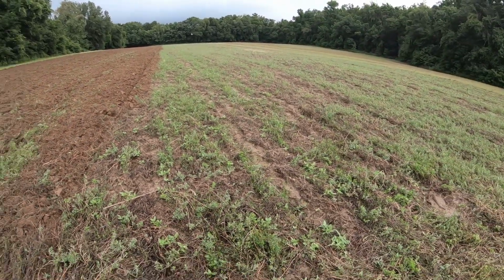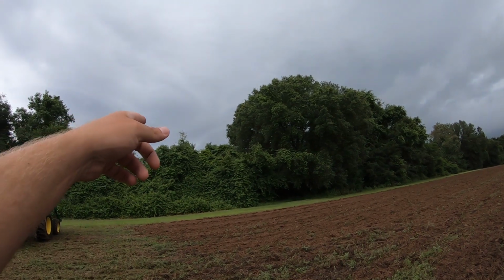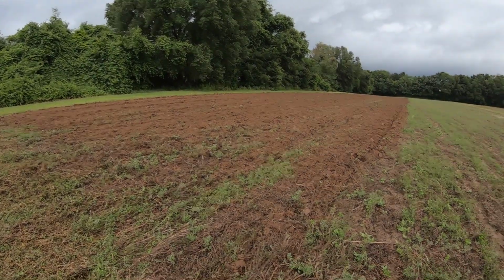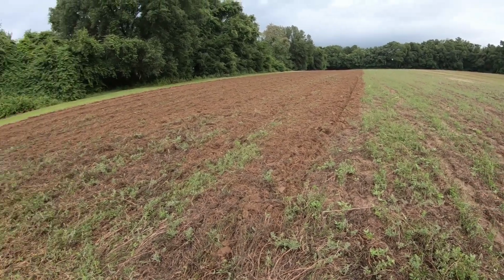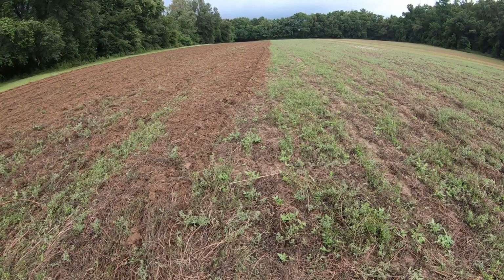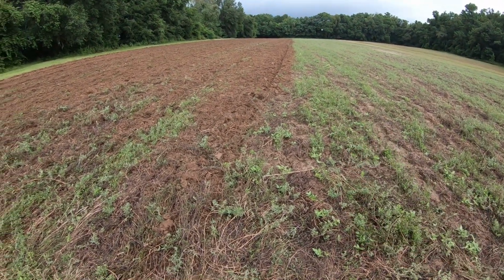So that's what I'm doing right now. However, Mother Nature's coming and about to tell me I've got to go back to the house. I definitely don't want to be out here turning the field over with a bunch of rain. It'd just get so soupy and muddy that it's just not worth it. It's already almost too wet as is.